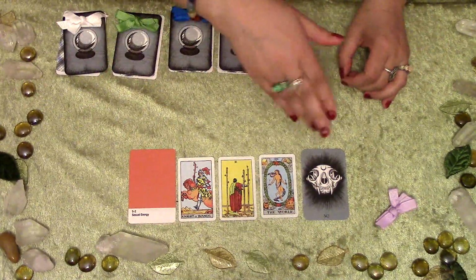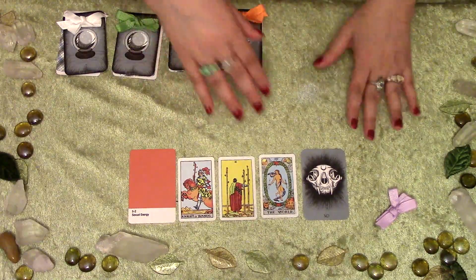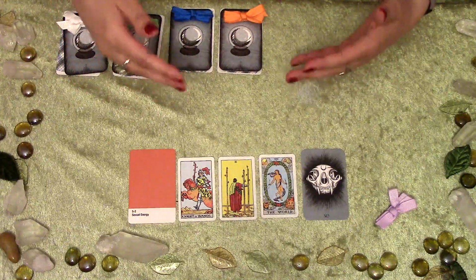So it really is going to matter. I mean, when we have such a clear answer, because not all of these are just yes or no cards, right? But when we have such a clear answer, it's really going to be dependent on what you're asking.